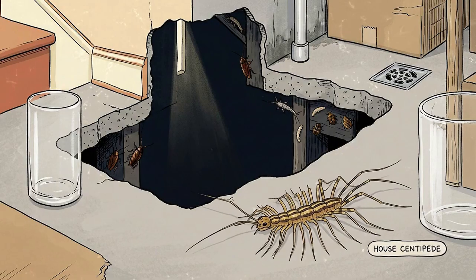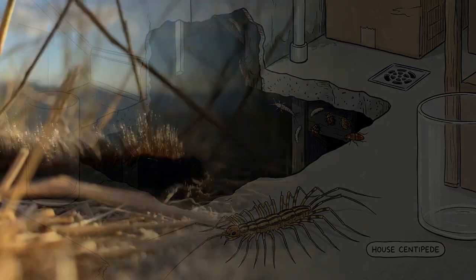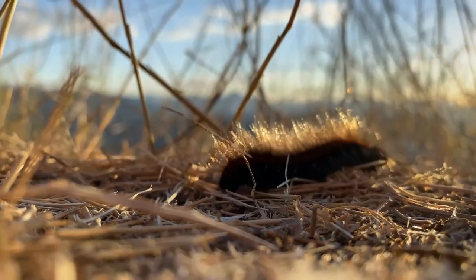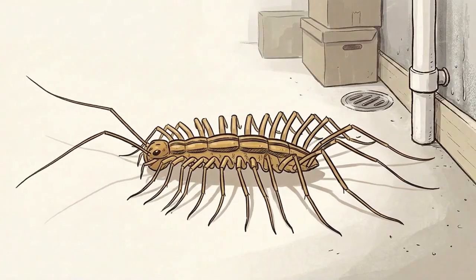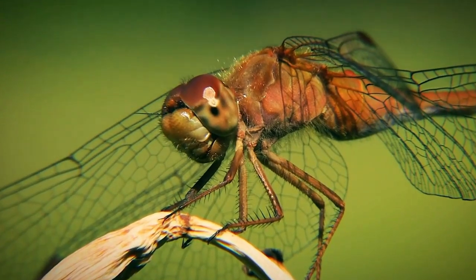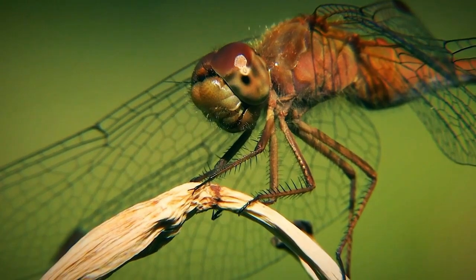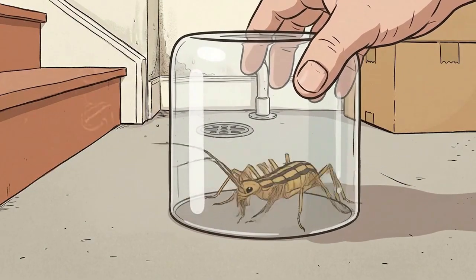The mechanisms of your home's hidden ecosystem rely on this balance, and removing the primary carnivore guarantees that the herbivores and scavengers will experience a population boom. You might feel a brief moment of relief after bringing that shoe down, but you're actively making your home less sanitary and more vulnerable to the insects that actually want to live in your spaces and consume your resources.